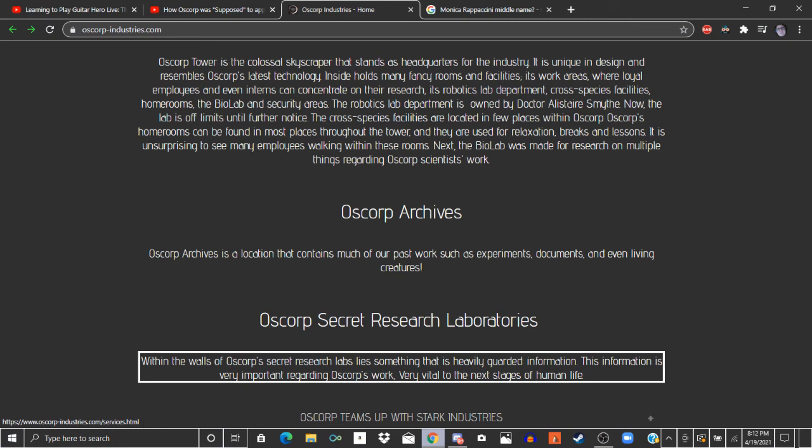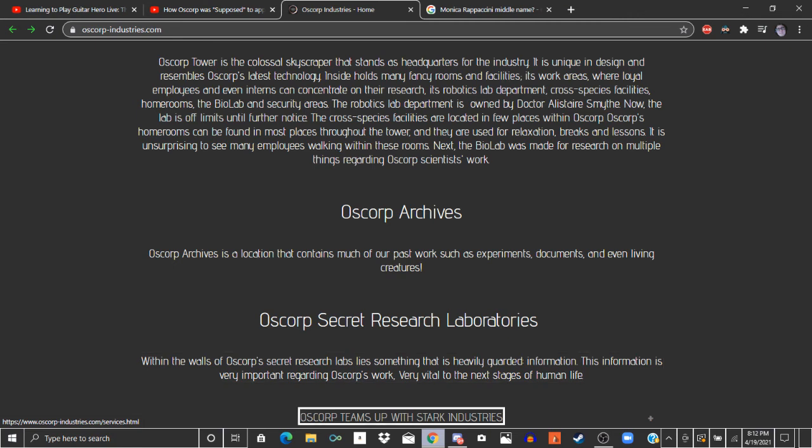Within the walls of Oscorp's secret research labs lies something that is heavily guarded, information. This information is very important regarding Oscorp's work, very vital to the next stages of human life. Don't forget about accessibility, Mr. Osborne. Oscorp teams up with Stark Industries. Whoa! Right on! Huh. It's a shame because Stark's CEO is dead.